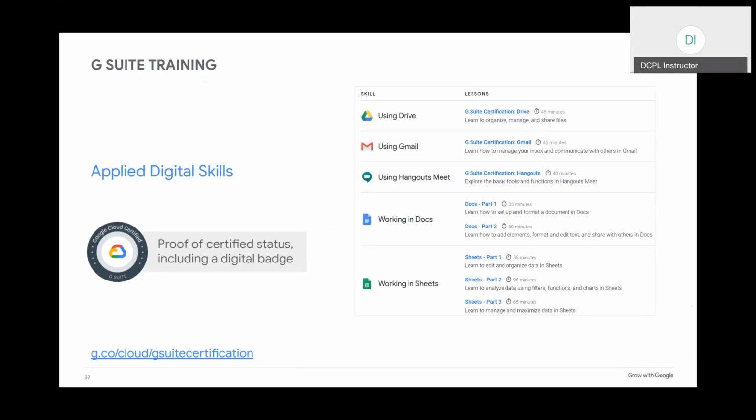So G Suite training is the collaboration that Google has that allows you to train further in some of the things such as through Google Drive, Gmail, Documents, Sheets. So maybe you're like, well, I know how to write this information in cells, but how do I combine cells? How do I make collapsible cells? Things like that you can train on with G Suite training. So you can get official certification for all these trainings, but it will cost you to take the exam. I think it's $80 to get that certification and take the test.